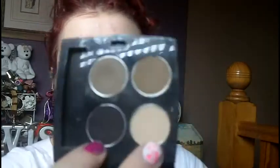Again, the bottom two products, which I have used in this palette. And you do get a little brush with them. That one's just not in. The brushes are quite nice, but they're not what I choose to use. But if I was travelling, then that would be okay and I would use that brush, but it's not something that I would automatically reach for, and I'll show you which brush I currently use.